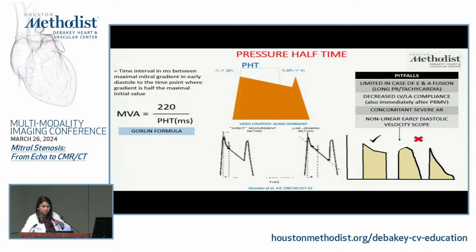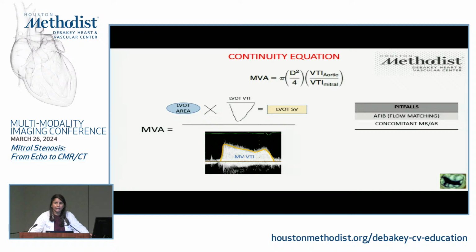Continuity equation, right? We all know we can use this. We especially prefer this in cases with calcific mitral stenosis. All you need to know is you're just using the flow as flow, no matter where it is, divided by the VTI of the mitral valve, right? So stroke volume by any means, usually on echo we get it through the LVOT. You divide it by the mitral valve VTI, you get the mitral valve area. But can you use it in every situation?